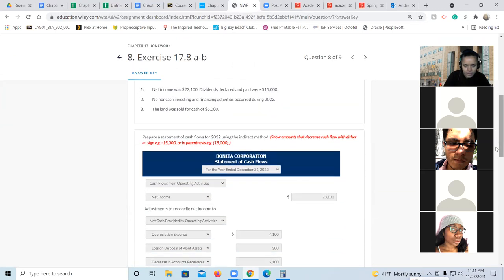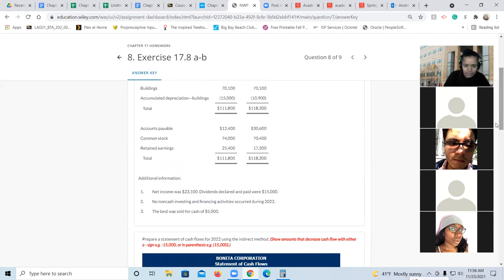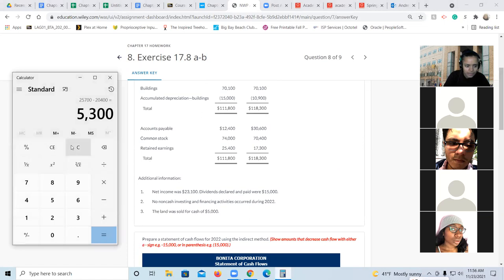let's see what's happening. Okay, so same deal, it's for a period of time. Cash flows from operating activities is the first line. Net income, you got the numbers straight off additional information, right? 23,100. Depreciation expense, what's happening here? We didn't get given a number, so where do we get that number from? You got to look at the change in accumulated depreciation, all right? So if we have 15,000 ending balance, and we have a 10,900 starting balance, it must mean that the additional depreciation for the year was 4,100, all right? So we can do it this way because there was no change in the building's balance. So we can just take 4,100 as our depreciation expense.